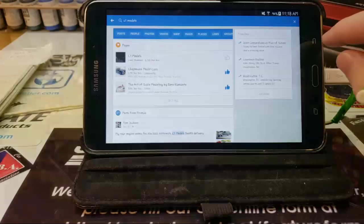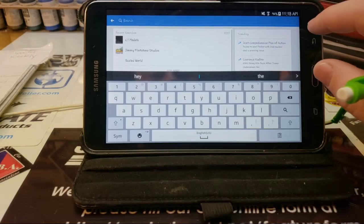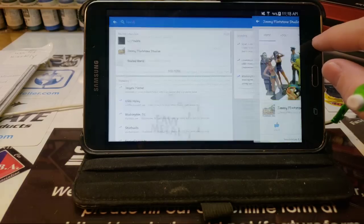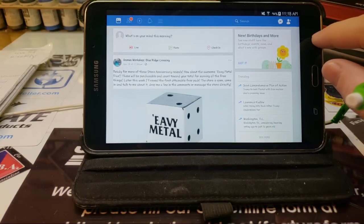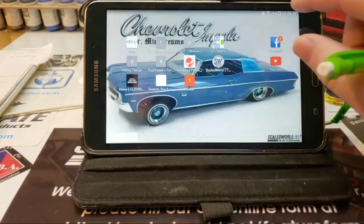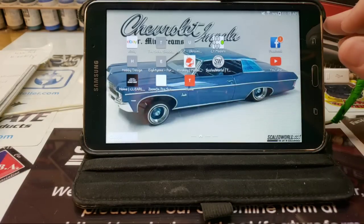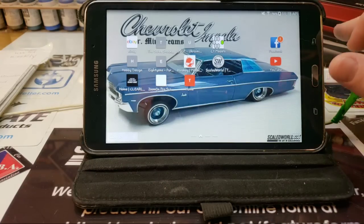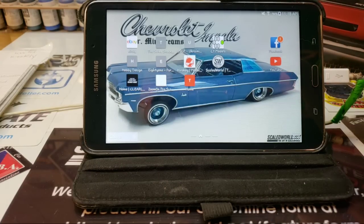Let's see. Another thing I want to share with you guys this week. This is something that me and Pete had talked about. The main reason for scaledworld.net, like I mentioned before, guys, is a place for you to show your hobby interest on the automotive side. So go over there. Don't be afraid to share your work, no matter what stage or style it is.